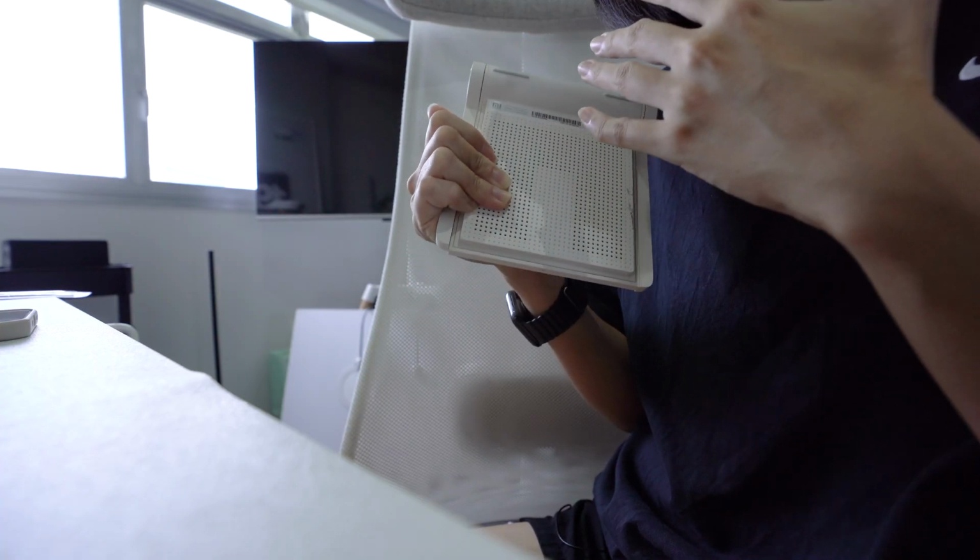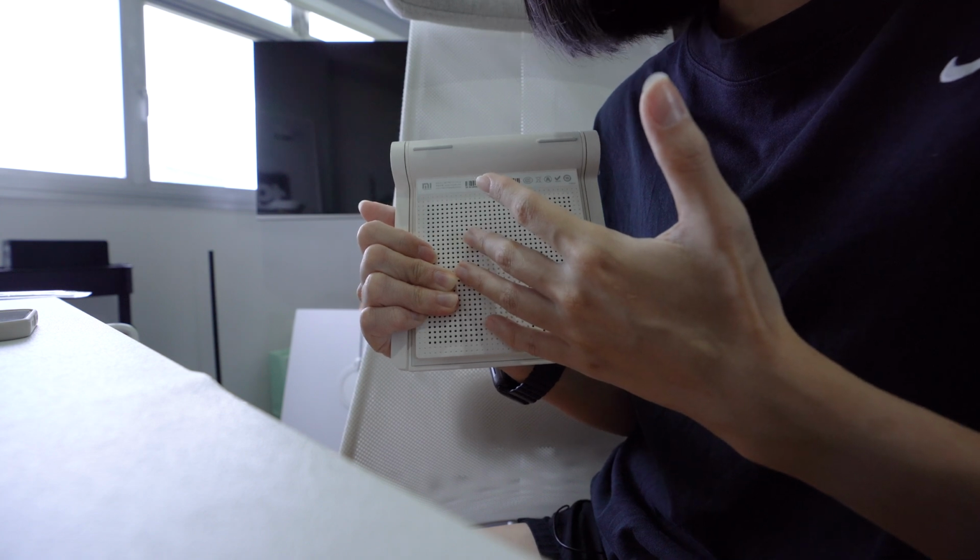So for my last recommendation, I highly recommend you to convert all the telephone ports into LAN ports, and it's very easy to do so. Just get the electrician to do it for you. He will just change the faceplate and then it's done. And by doing so, you could set up multiple access points in your house.